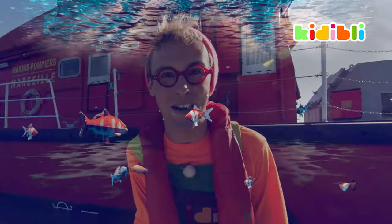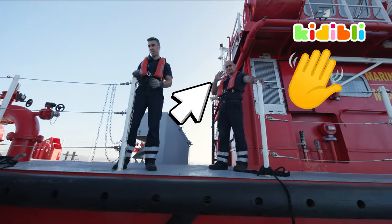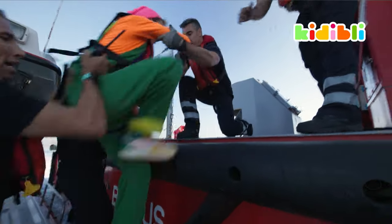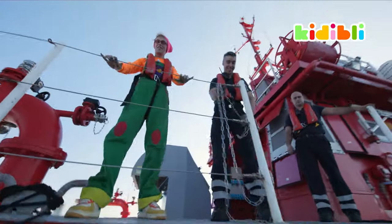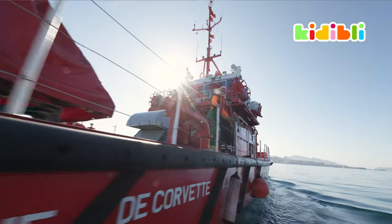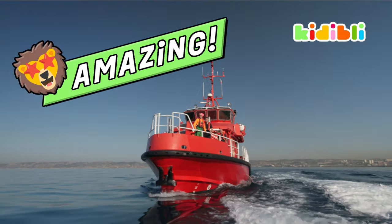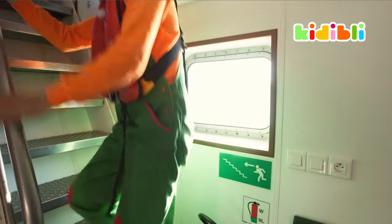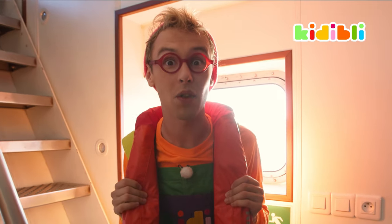So I hope you're ready, because you know what? I am. So let's get on board! It's by practicing rescue techniques that firefighters are always ready to intervene. It's important to practice regularly so that you don't lose any time during a real rescue operation. When you're at sea, you should always, always have a life jacket on you. It's very important and it can save your life.